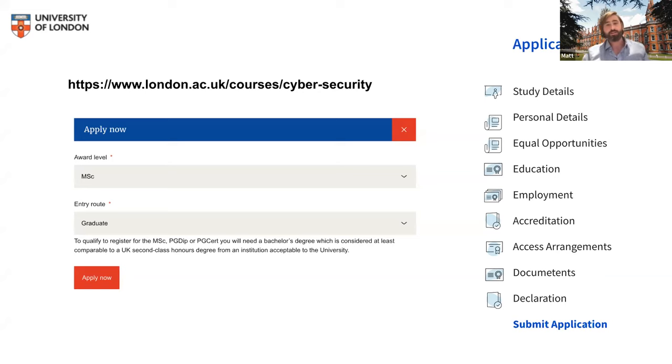So the application process, so as I said, there are only a few days left on the application. We are looking for our October intake for application to close on the 12th of September, which is next Monday. So we're talking sort of 6 days time. The link at the top will take you through to the University of London website, and this will have the apply now link. It's halfway down the page. It's this blue box that you click that says apply now.